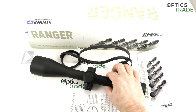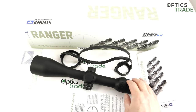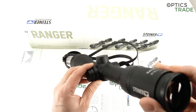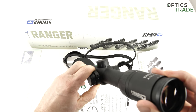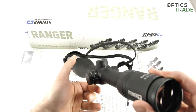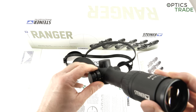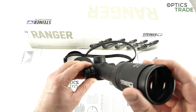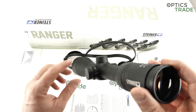And they all come with 30 millimeter central tube and with an illuminated reticle. Only 4-16 comes with a parallax adjustment on a side focus, which goes all the way from 50 meters to infinity. And as you can see, it has a really nice long travel. And a small detail, I like such small details on scopes, you see two small dots on 100 meters.